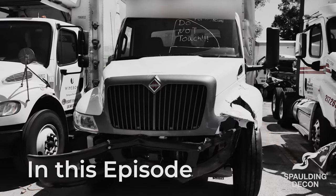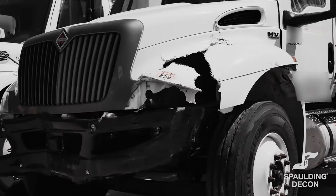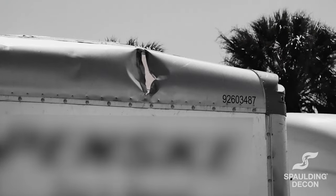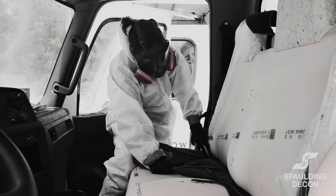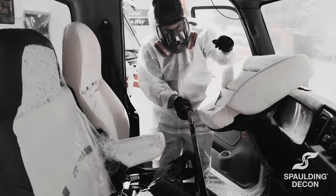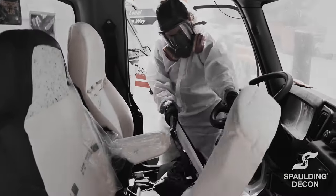An individual rented this truck behind me and OD'd on fentanyl and crashed the vehicle. You can see the damage on it. It took 8 shots of Narcan. These seats will not budge. You're working in a very confined space, and then you're struggling with these seat covers.